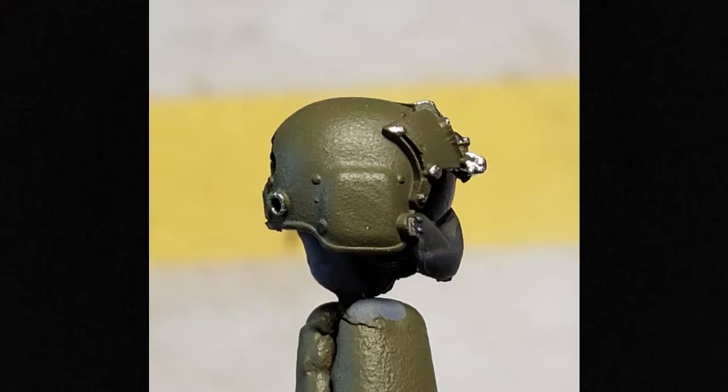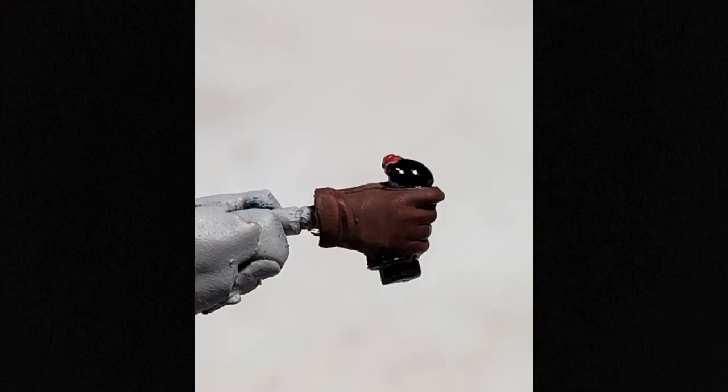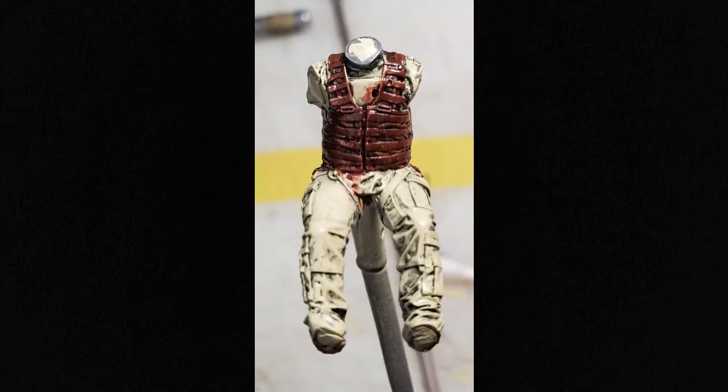And the finish work on everything is just so awesome. It hurts my brain looking at the tiny details. I really liked that figure. He's so cool, Jesus. Okay, he was expensive, but well worth it.